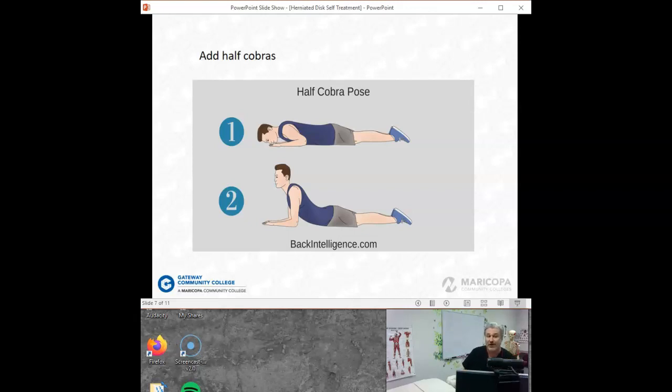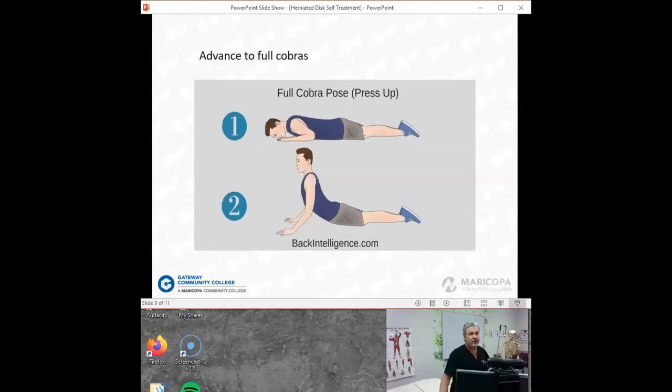Now, when you get better at the half cobra pose, and by the way, better, I just meant it feels comfortable, right? When it starts feeling good. And you'll want to come out of this one slowly too. After you're done back bending, lay yourself back flat, rest there a little bit, then slowly get up. You can try to even go full. Full is important for two really, really important reasons.